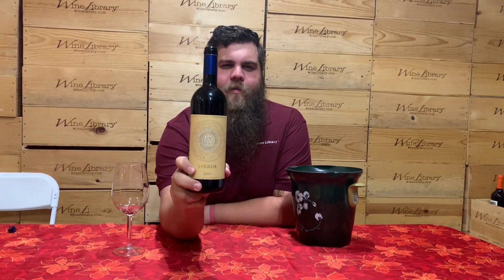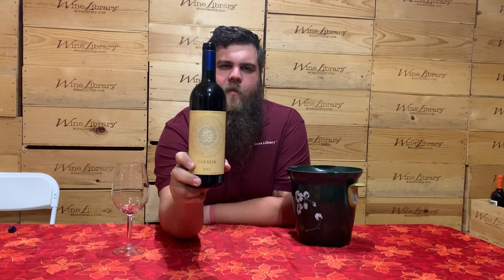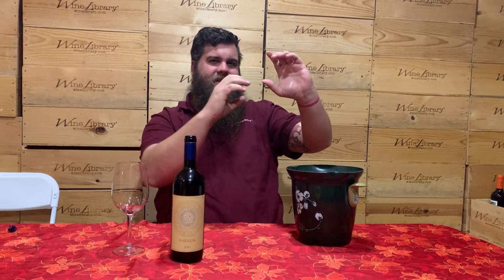Today's WineText is the 2013 Agricola Punica Barrua from Sardinia. Just to start off, I think this is our first Sardinian wine that we've done so far on WineText. If you're not familiar with the region, I'll go over that real quick. We did some Corsican wines, which is the small island west of Italy. Sardinia is the large island underneath Corsica, west of Italy.